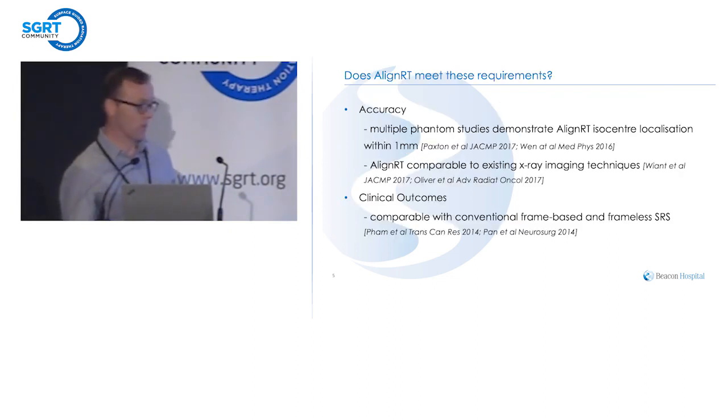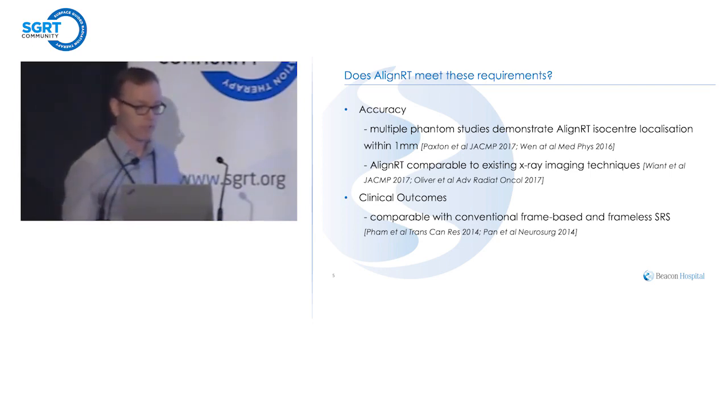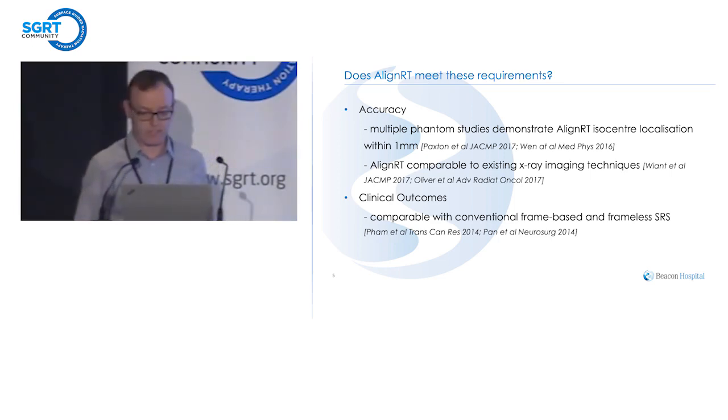And then in terms of clinical outcomes, we saw some papers this morning as well, and these 2 papers are also from University of California, San Diego, which showed no difference when using a Line RT for SRS compared to conventional frame-based or frameless SRS. So we can say that it's at least as good as the existing technology, and in terms of our radiosurgery treatments, what we've been doing before, it will not disimprove by using a Line RT.